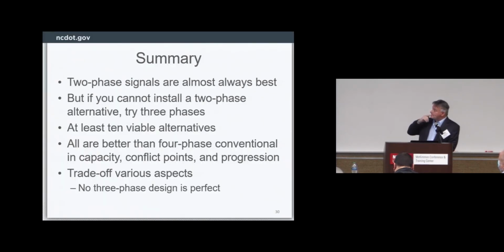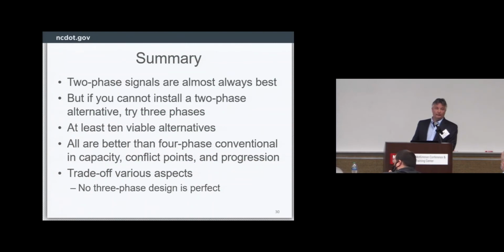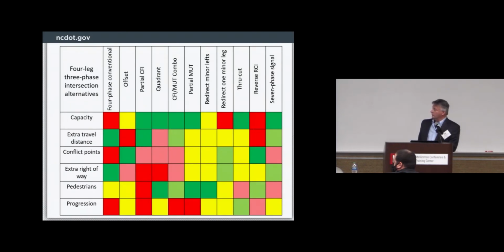As far as I can tell, they're all better than the standard 4-phase. That should be our sort of last resort, or the thing we absolutely have to fall back on if they just won't let us do our jobs, right? But if we're more interested in safety, more interested in pedestrian movement, more interested in capacity, efficiency, probably there's going to be a better design than 4-phase conventional. And there's these trade-offs. So here's sort of a measles version of those trade-offs, just borrowing the color coding from the previous slides, trying to put them all in one place.